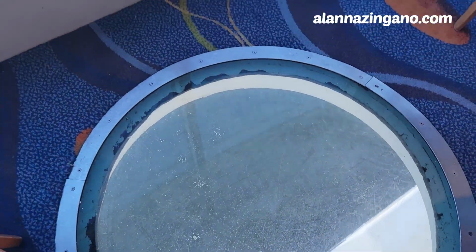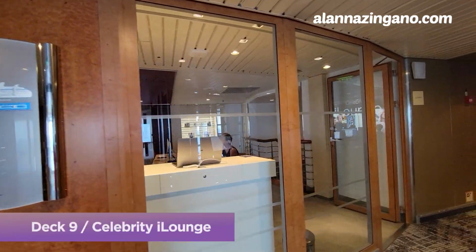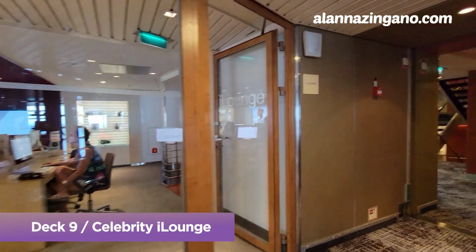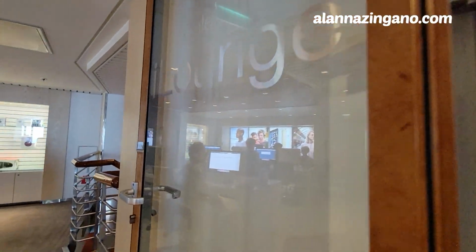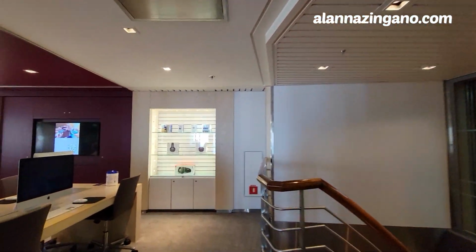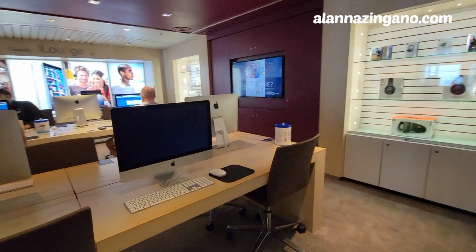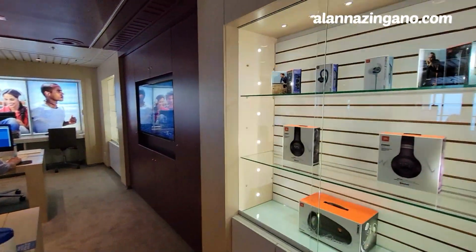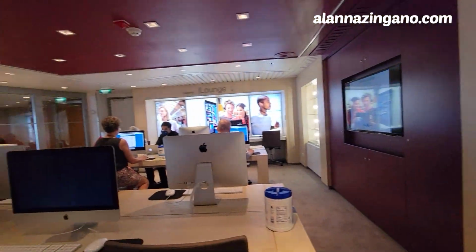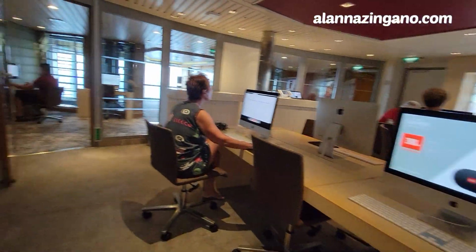Super cool for that. Deck number 9 has the Celebrity Eye Lounge. This is the internet lounge where they have the first authorized Apple reseller at sea. So if you need any Apple products, this is where you can head over to. But they also have the library underneath us and the computer lab.